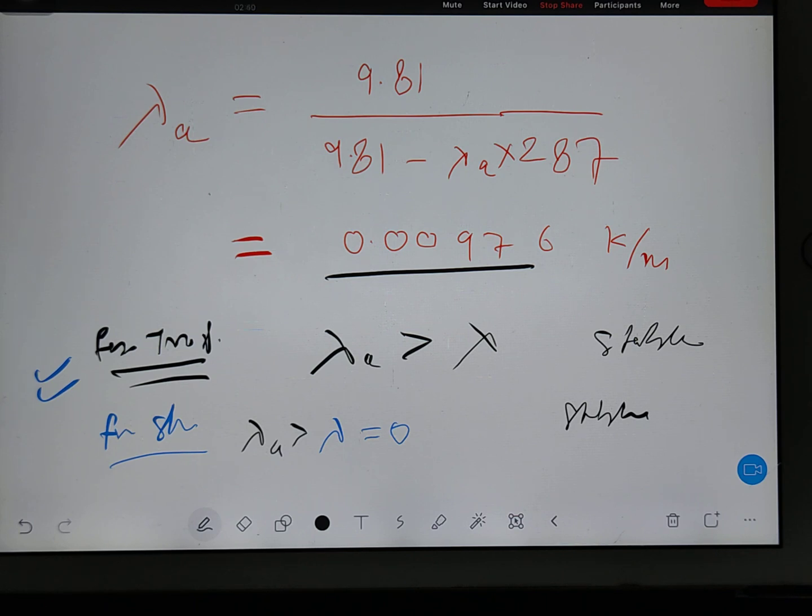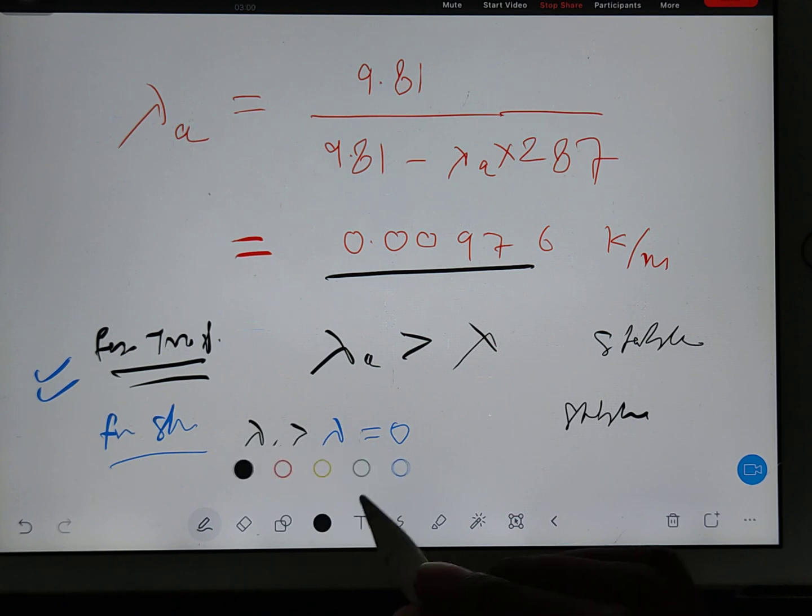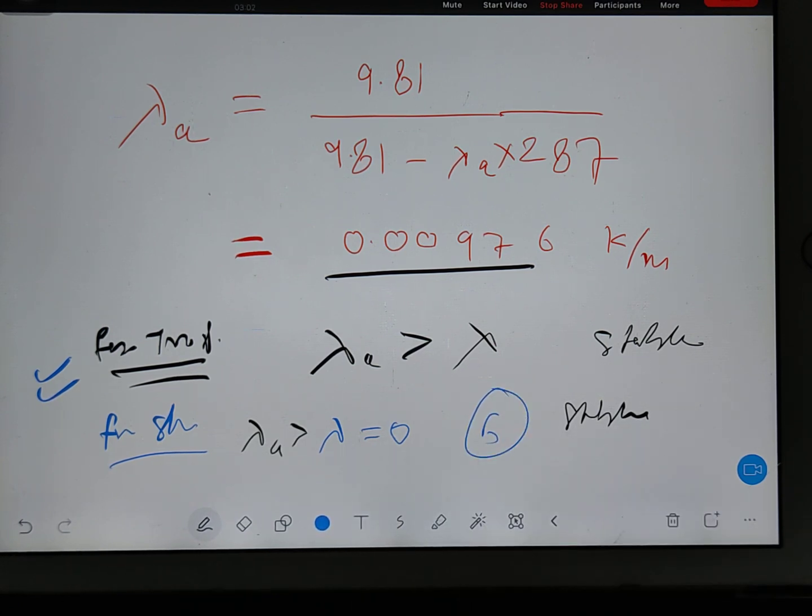So once atmospheric formulas are done, you are ready to solve actually GATE problems. GATE problems are really very easy. Now we are remaining with 6 types of attitude. So this thing I will take in next class.